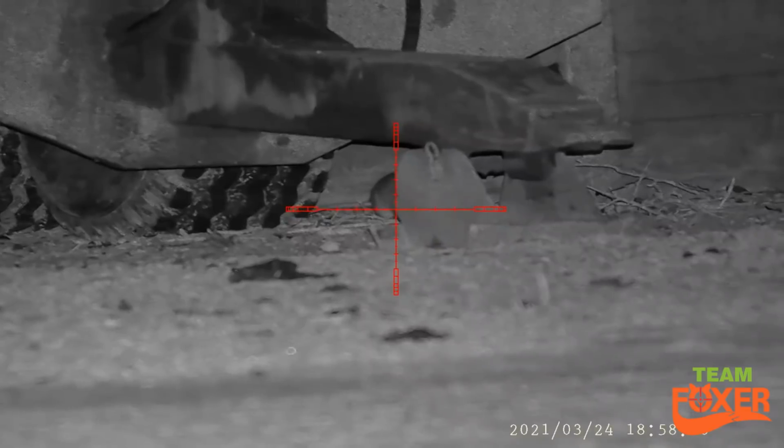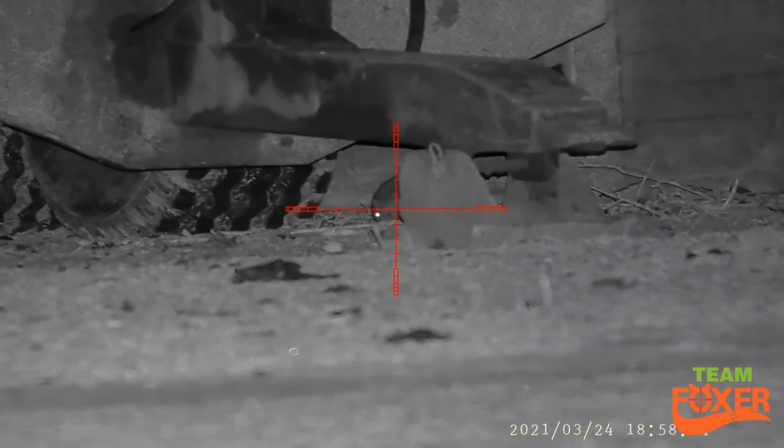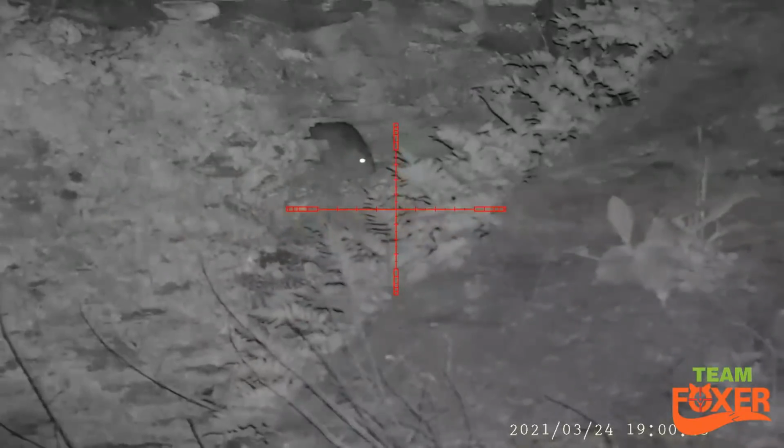Well, this first rat didn't make it very far. Fairly clean shot, but it did look like it ran off. But he made it 3 or 4 meters, something like that.